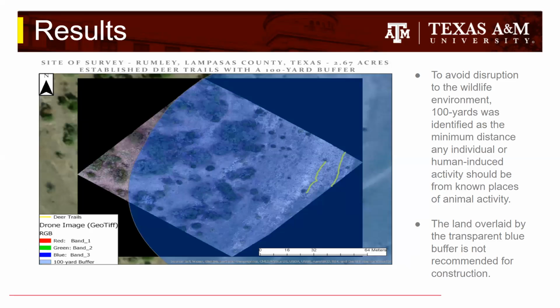The map to your left contains all the features present on the previous map, with the only difference being the addition of a 100-yard buffer around the deer trails. This specific measurement was used because it was part of the results published by a recent study from Colorado State University. In this guide, the figure of 100 yards is portrayed as the minimum distance from human-induced activity that should be from animal occupation. As a result, much of the land is covered by the buffer, and by the standards used in this research, that particular land is deemed unsuitable for construction.